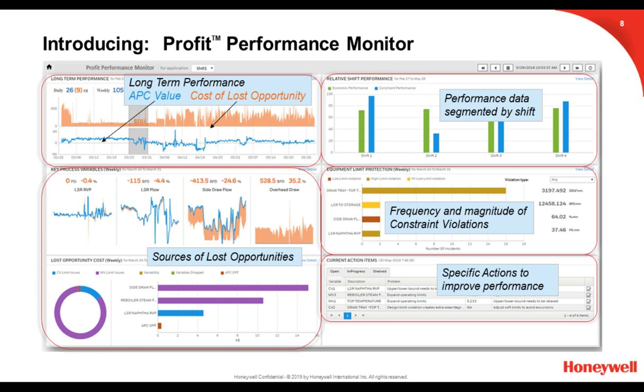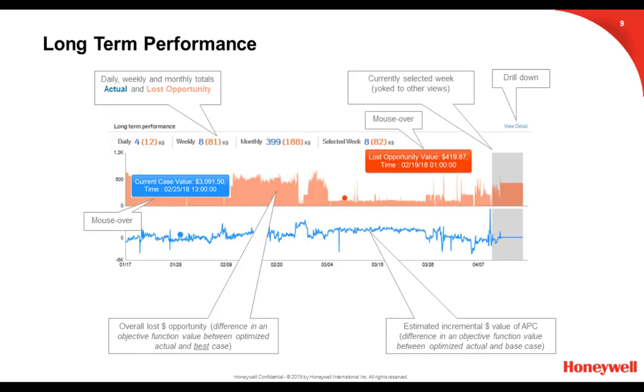As I mentioned, there is a workflow, there are specific actions. Those are located in the lower right-hand corner, and I will talk about each section of this dashboard and what we're displaying in each section.